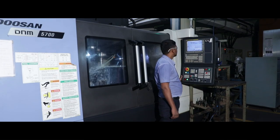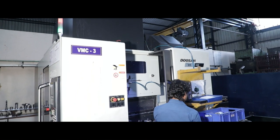Maharshi Metaliks was established in the year 2008 as an alloy steel trading unit catering to the industrial steel requirements. But later on, when things changed, in 2014, we completely changed the working to manufacturing rather than trading. We put up a few CNC machines and VMC machines.